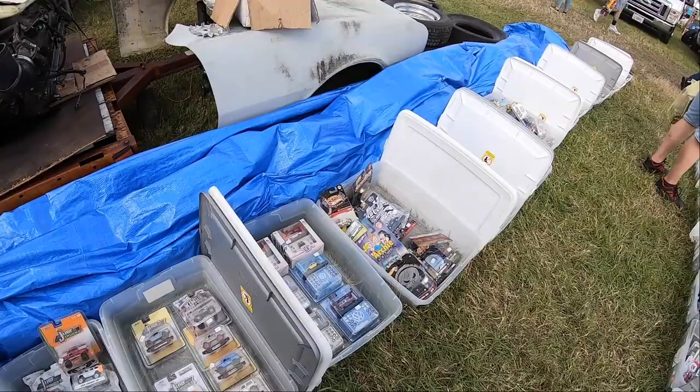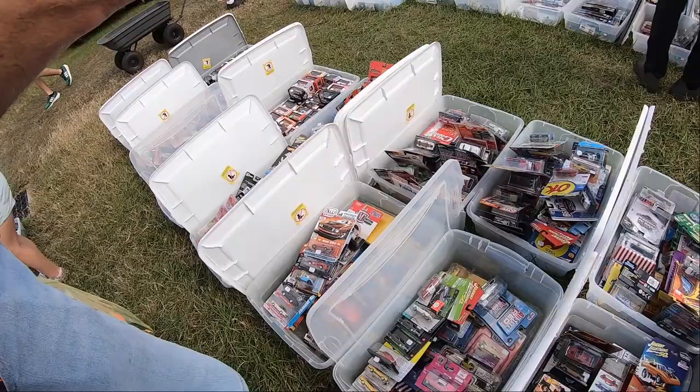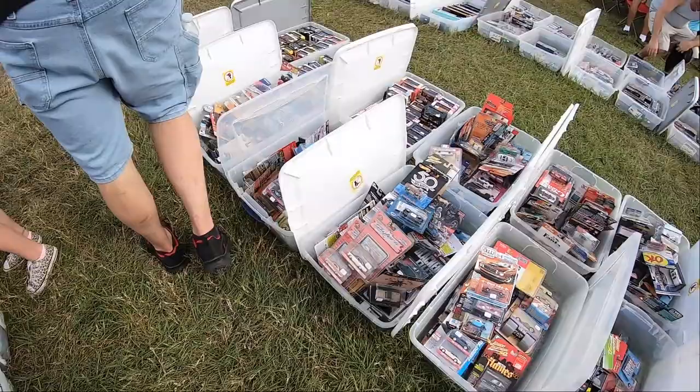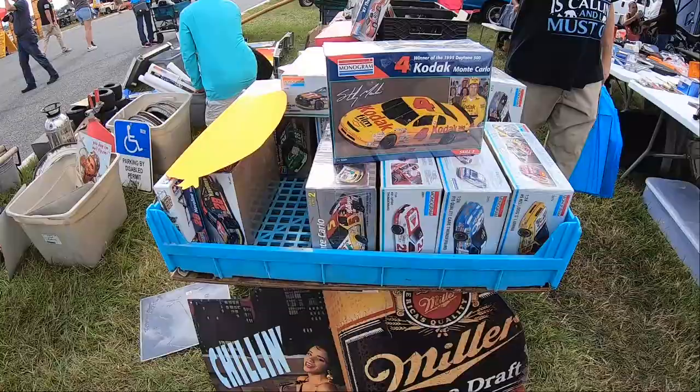Some Just Trucks. I saw that one. That's cool. Oh, the highlighter yellow. Oh, nice. Oh, it's shock yellow. Yeah. We call it the highlighter. Oh, Ford Performance. Ford Performance Mustang right there. Sweet.